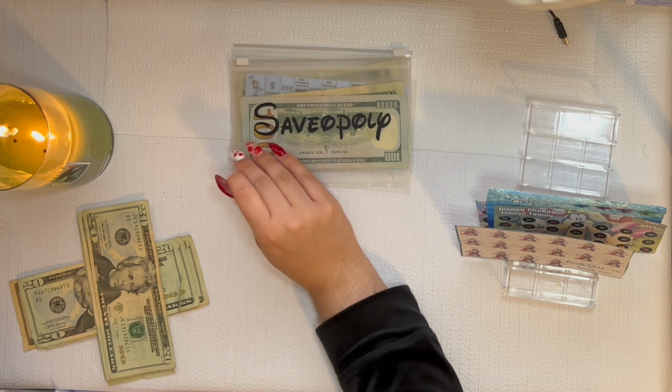The next one we're going to be putting in is our Save $84. This is going into our 100 envelope challenge. So this I'm actually going to be putting in my 100 envelope binder. So the next time you guys see my Saving Saturday, that money will be in that binder. So instead, we're going to go straight into the next one, which is our Blue Whale Challenge.